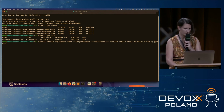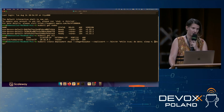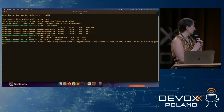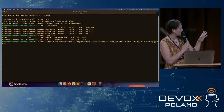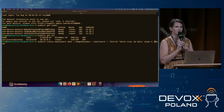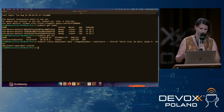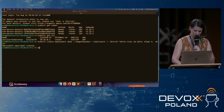Okay, so what I'm going to ask here is just to create a deployment object with the image busybox, which, as you probably know, doesn't do much, and 4 replicas of it. So what's going to happen is that I'm going to build the busybox object with the command to just write the date every 4 seconds. And I'm happy because it was created, so it means that Kubernetes is happy enough.